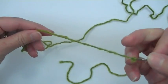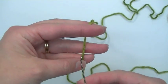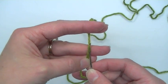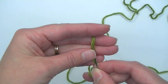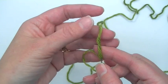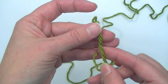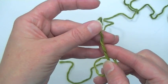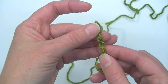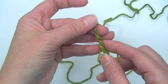So again, I'm going to thread my needle, and then I'm going to start weaving through these plies. Now, the other yarn was a 3-ply, and it was easier to weave through. This one, because the plies are not very tightly twisted, it's a little bit more difficult to get down in the center without it slipping out, because the plies just seem to fall apart. It can be done, but it's not as simple as that first one.